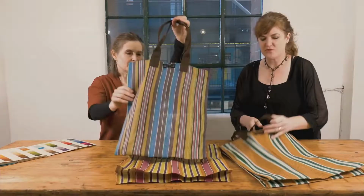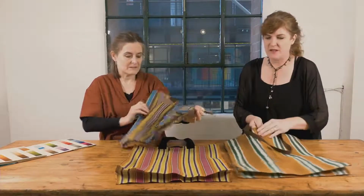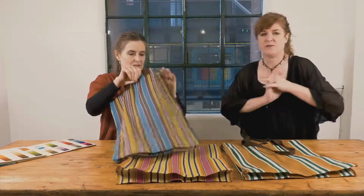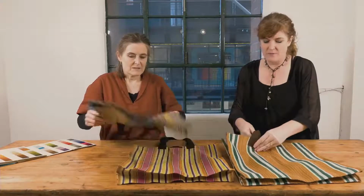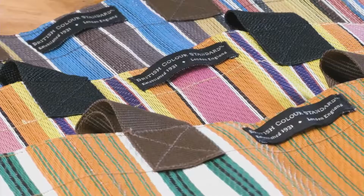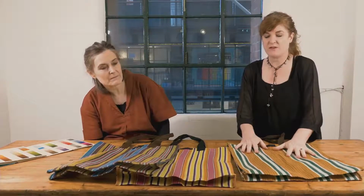So here we'd like to introduce you to our Eco Farmers Market Shopper. These bags did arrive quite late in the year, thanks to COVID-19, like many other products. This material is amazing. It's made out of recycled cement sacks left over from the construction industry. They wash the sacks, shred and re-spin the material and dye it and weave these fantastic bags from that material.